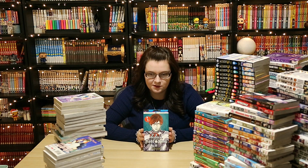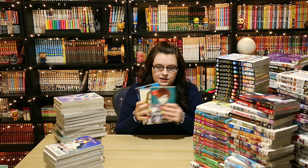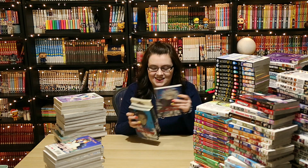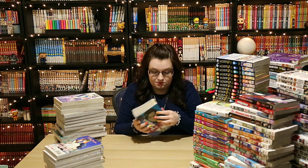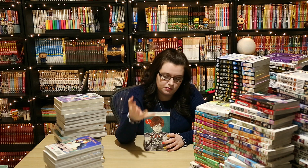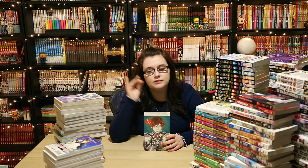Next we have 4 volumes of Requiem of the Rose King, very much out of order. I have 6, 7, 9, and 11. This is another one that's just been hard to find. A lot of Viz manga in general is having stocking issues. I definitely think it's worse than most other series, publishers, sorry. But Viz generally do a lot more reprints than other publishers, so I'm not too worried, especially when it's newer series like this one. Just need to have a little patience.